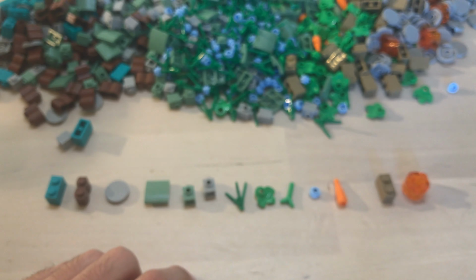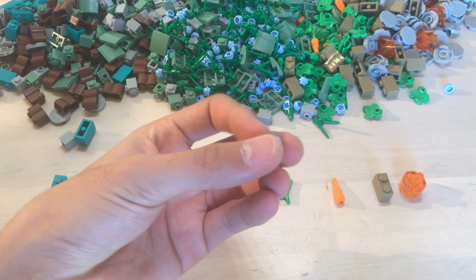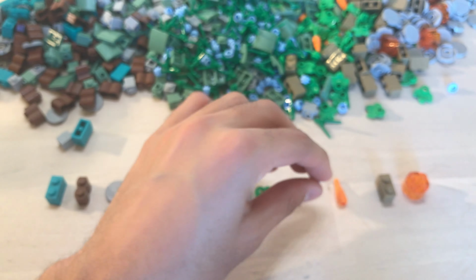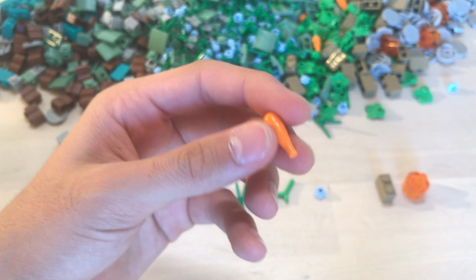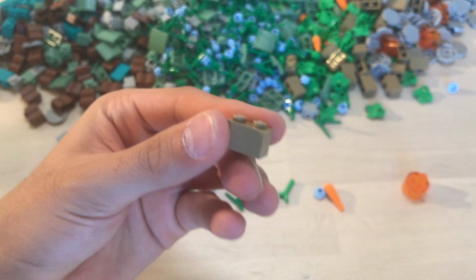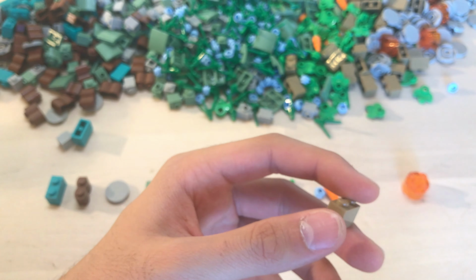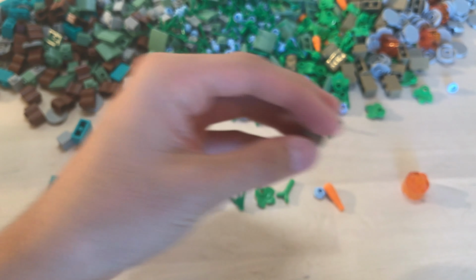Next up we do have the same original plant pieces, those three right there. Over here we have a small petal piece, or the flower piece, whatever you want to call them, that will attach to the stem piece to make plenty of flowers. Over here we just have some carrots. Don't ask me why I got them, I don't really know. Over here we have some 1x2 dark tan bricks, and these are going to be really useful because the majority of my base of Erebor is in dark tan, so these pieces will come in very handy.